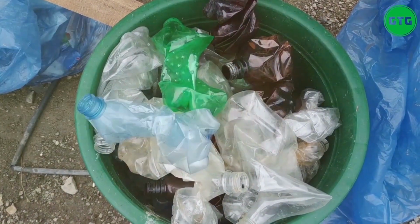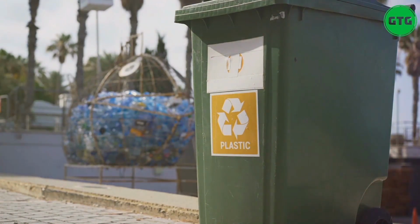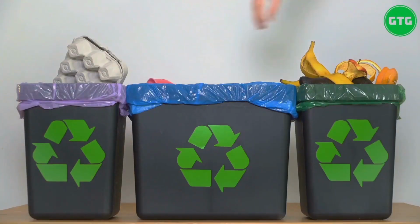development. Improved waste management is another solution. If we can manage our waste more effectively, we can feed more plastic into pyrolysis facilities, reducing the amount of plastic that ends up in our rivers and oceans.